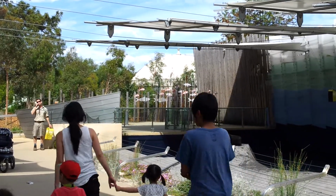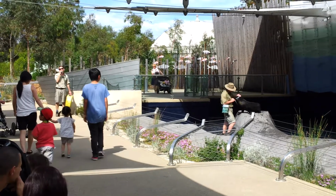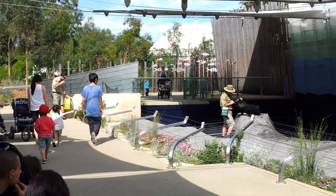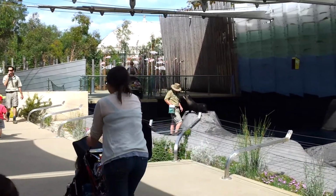Why do we do it? Well, if we do it, that means there's going to be less fishing nets and less fishing line littered around the ocean. I'm going to move over to the other side. I can't really see what he's doing.